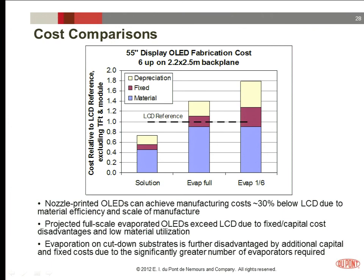So if you look at depreciation, fixed costs, and material costs, you can actually roll up what you think the cost of a manufactured OLED display will be and compare that to LCD. LCD is a relative scale, so this is LCD cost is 1.0 here in this graph. And what you see is that nozzle printing OLED can be about 30% below LCD because of the material efficiency and the scale of the manufacturing that can be achieved.